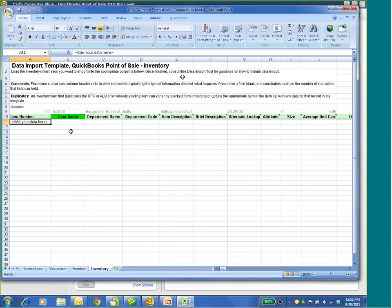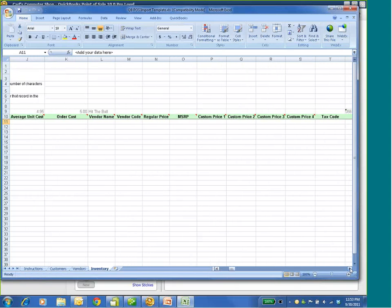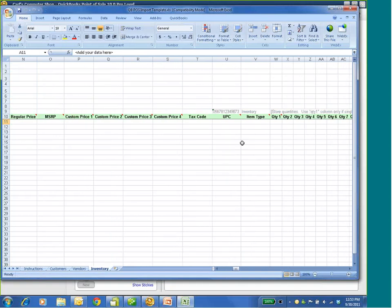Here's the item name, and it gives you descriptions, the department code. This can be blank, but the department cannot be. So all an item needs is an item or department name. But of course, you have all these other things: size, attribute, average cost, order cost, the vendors, retail price, UPC. This is the barcode scanning. Maximum 18 characters, so maybe it's 13 to 18, I'm thinking. And then you have quantity by store as well.